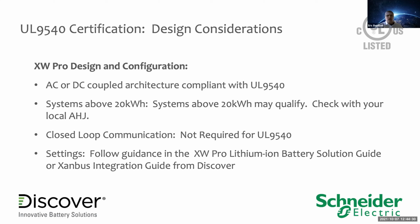Closed loop communication is a nice to have, and certainly it can contribute to the longevity of your storage system. For example, since the BMS does communicate and automatically sets up the XW devices, the charging profiles, the battery type is custom, and it will make adjustments over time.